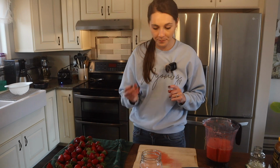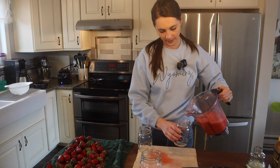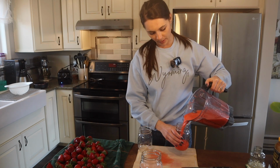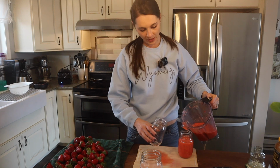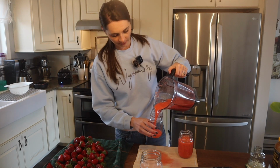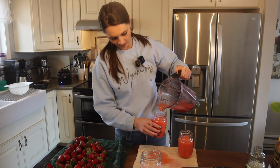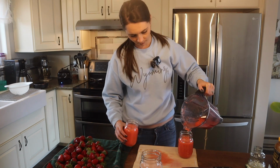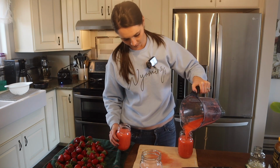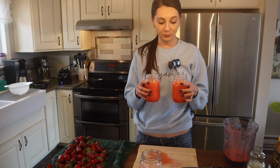But what I'm gonna do is I have a couple of jars, just made a mess there, and I'm just going to put some of this in. And you can see how smooth I blended this one. That's exactly how I wanted it. I wanted my popsicles to be a little chunkier. Probably go a little further. Then I'm just gonna put lids on these and put this in the freezer.